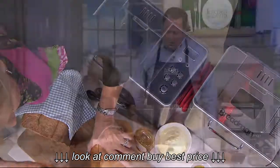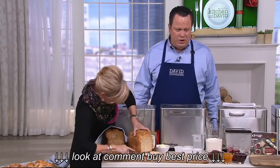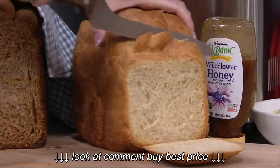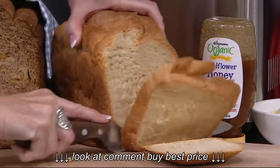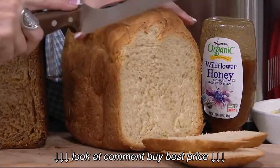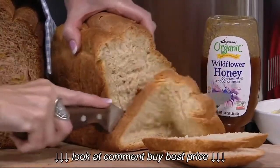Honestly, this is just so nice. So if you like just a classic loaf of white bread, you can make that. Now it comes with some recipes, yes? 85 recipes. But if you want to go out and buy maybe a boxed cake mix, like a bread machine bread mix, you can do that as well. No problem, no concern. So these are marvelous.